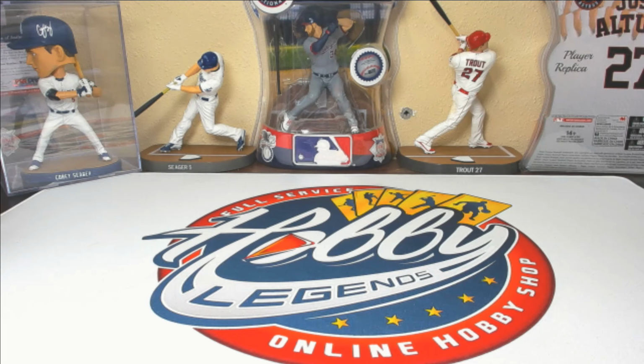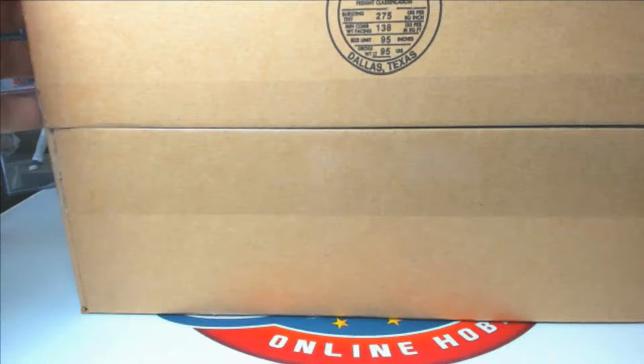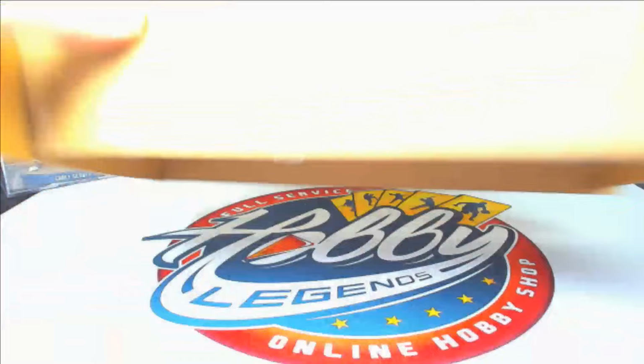Alrighty, let's see it. See if we get a nice case here. Back to some good old Ginter. Still hunting for a red ink auto here. We have to see one. I think we're about 5-6 cases deep. Let's see if we get something nice like a booklet or something unexpected.